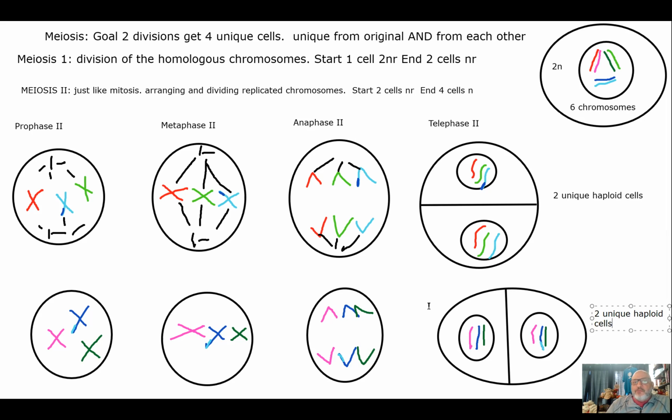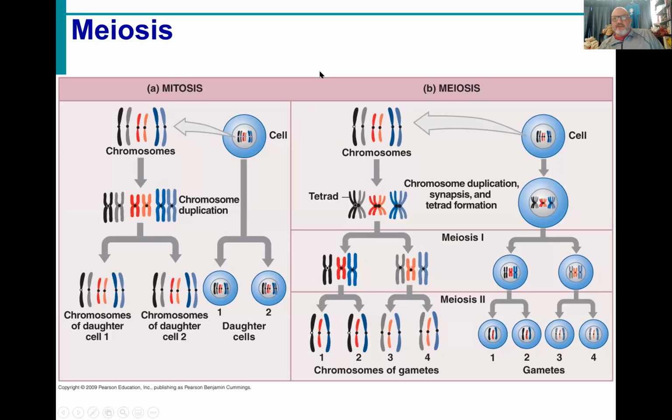Again, this should hopefully mostly be review because of the meiosis that you have done. But I wanted to make sure we went over it together. And again, to truly beat the dead horse, we have the great pictures from your textbook that show this as well. We here see the difference between mitosis and meiosis. And conveniently enough, they used a cell like mine that has 3 unique chromosomes, 6 total, so 3 pairs of chromosomes. Again, in mitosis, we replicate them, we separate them independently, we end up with 2 cells identical to each other and identical to the original.